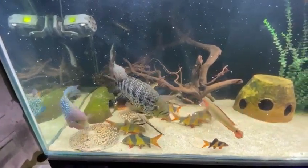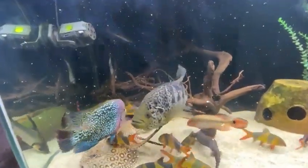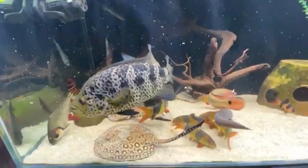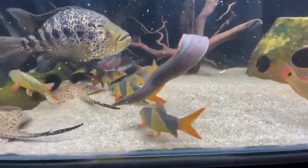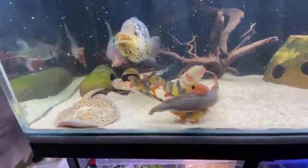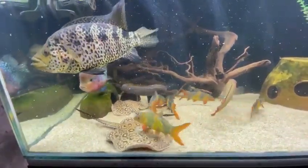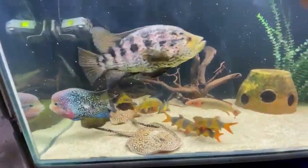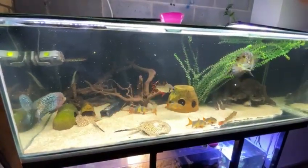So the tank is thriving. It's a beautiful, beautiful tank. It's an absolute goals tank, isn't it? You know, 6 foot long, 30 inches wide and 2 foot high. You can get some fish in that. It's a good size. But yeah, oh, there's the fire eel as well. We talked about the fire eel. It's come out to eat, giving us a good show there. But yeah, it's a nice shot of the tank as well, guys.